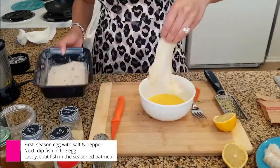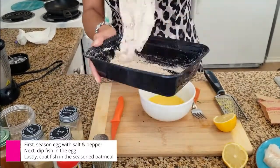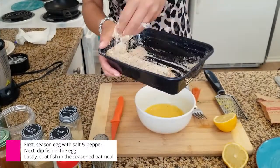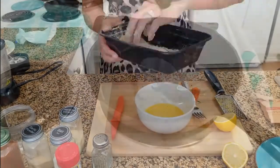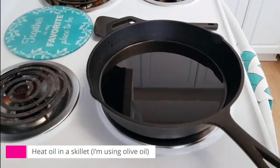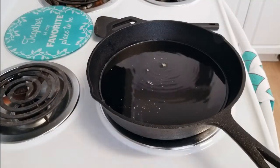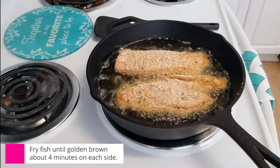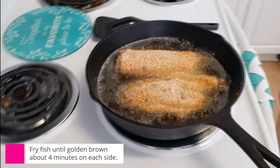And then you're gonna take that fish and dip it, baby, dip it, and coat it in the breading. Yes. In a skillet, add oil. I'm using a cast iron skillet, and I am using olive oil. Make sure the oil is hot before adding in your fish. Cook 4 minutes on each side until golden brown.